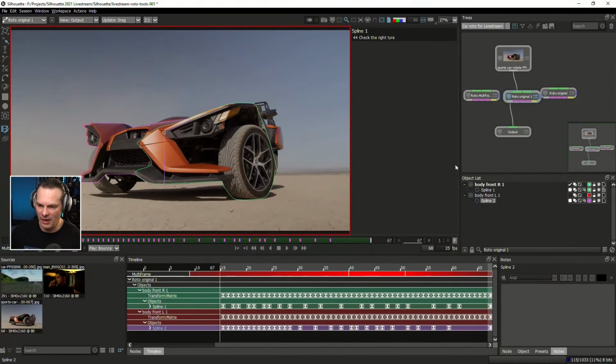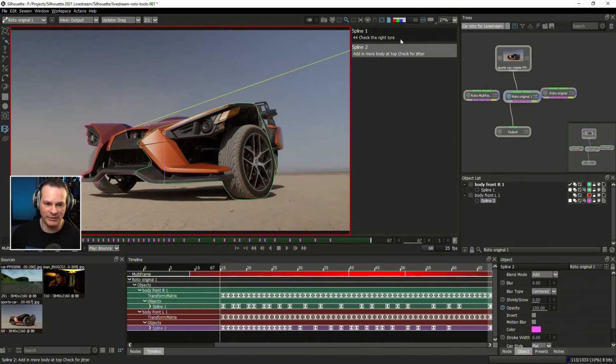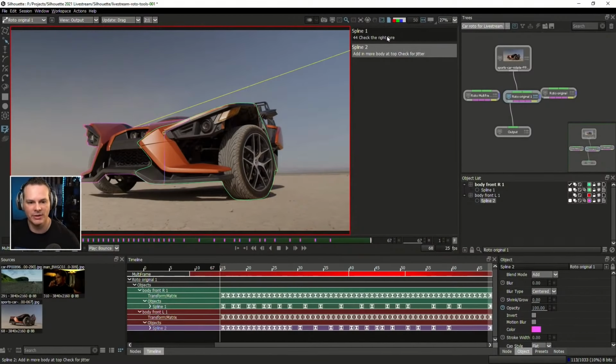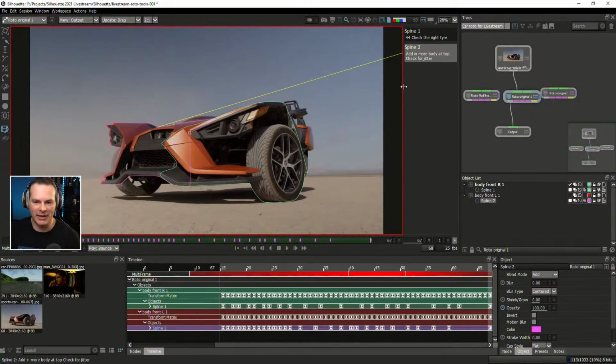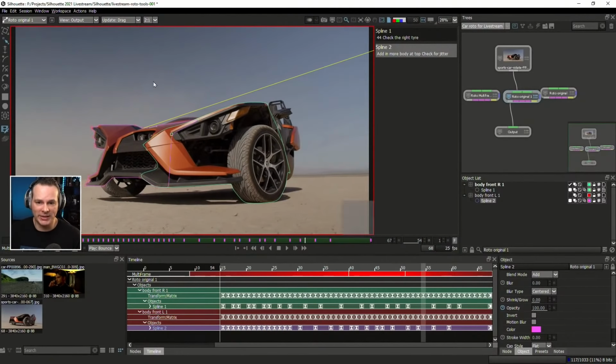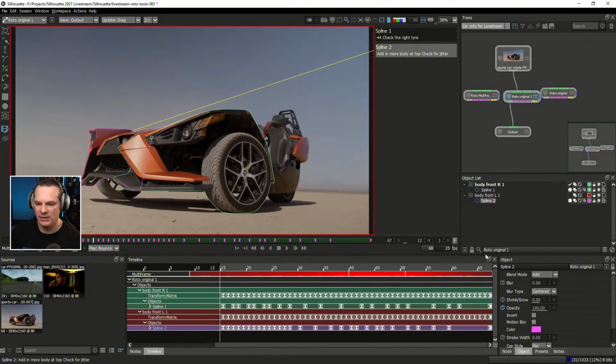If I come over onto the other shape as well here, I'm just going to say add in more body at top. And I can also come in and say check for jitter, something like that. And then this will add in my different notes up here. And as I click through them, you can actually see which object it relates to. So this is really good for supervisors who are checking out stuff and want to add in nice and detailed notes. And it's obviously best for the artists as well, because they can start to see exactly where problems actually occur.